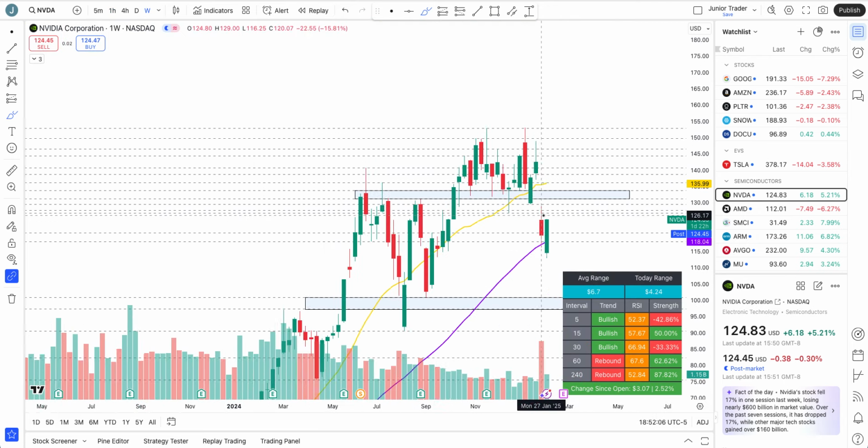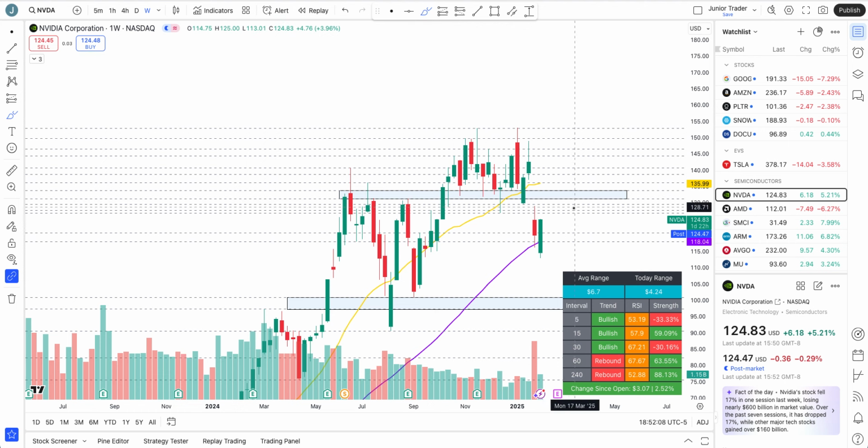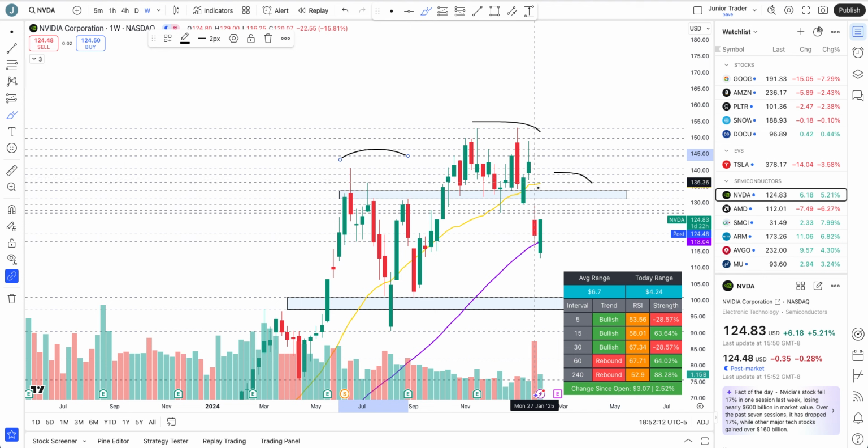So it's trying to bounce up at the 50 days moving average, but we eventually still have a possibility of a potential head and shoulders, but we'll see what the price action does if and when it gets closer to this very zone of around 132 and 127.